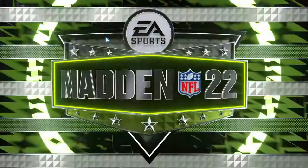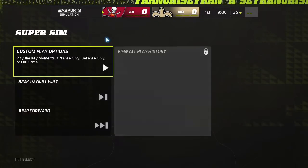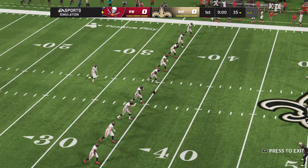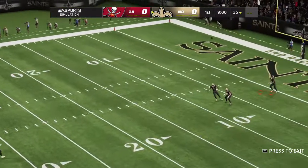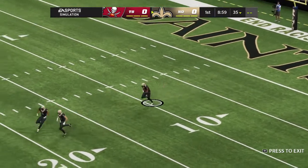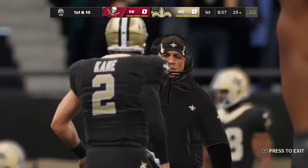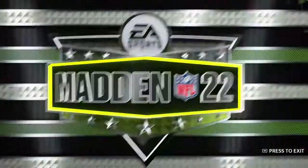Today, from the Ryan Succop, the man tasked with getting this one started. And we are underway from the Superdome. And he'll go down as this drive will start at the 25-yard line. And here come the Saints for their opening drive.